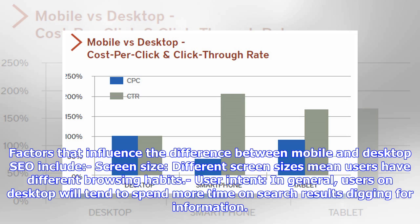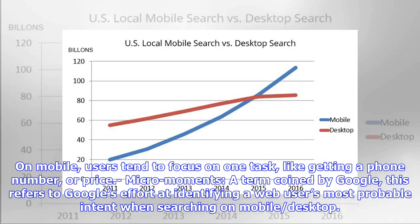User intent. In general, users on desktop will tend to spend more time on search results digging for information. On mobile, users tend to focus on one task, like getting a phone number or price. Micro-moments, a term coined by Google. This refers to Google's effort at identifying a web user's most probable intent when searching on mobile or desktop.